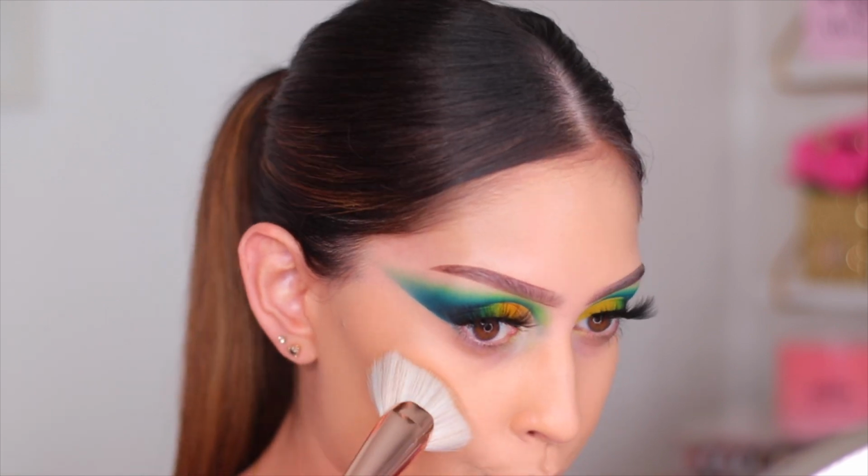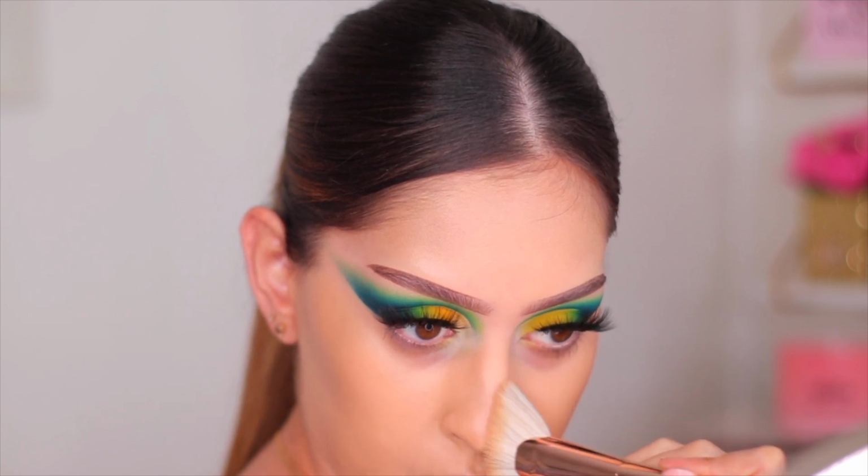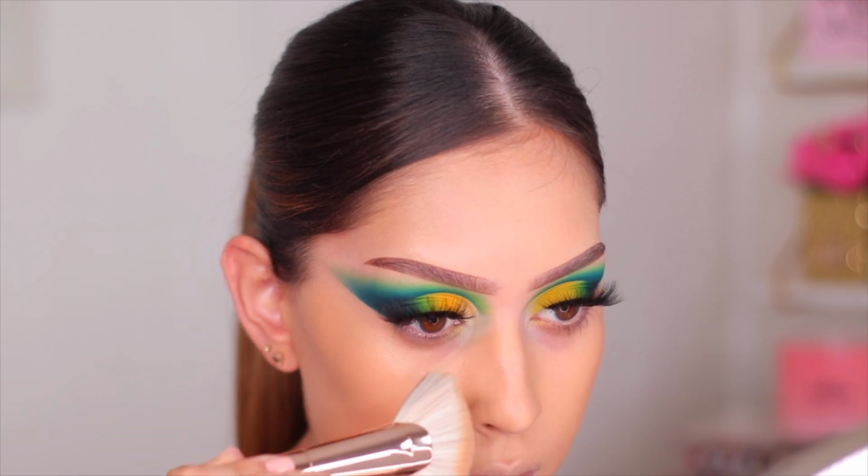It was not too cool. I thought it was going to be a very cool tone. It wasn't. It was perfect. I'm absolutely in love with it. It is so good. So that's what I did for my bronzer.